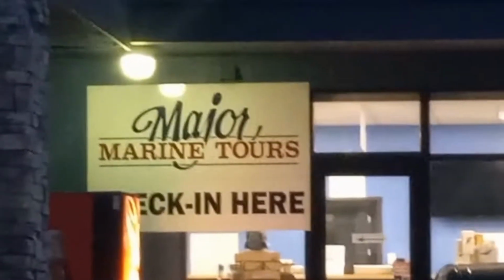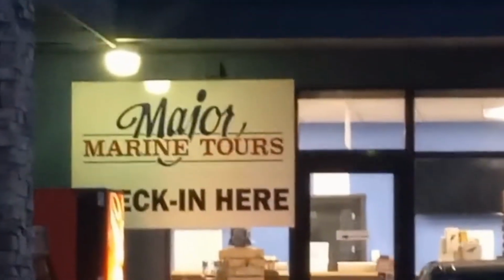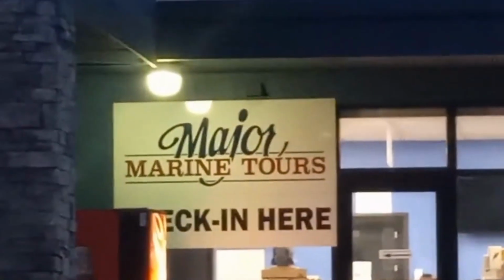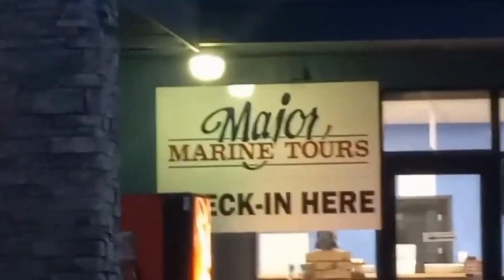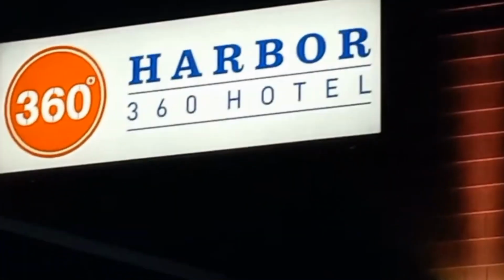You can book all kinds of tours up here. You go look at the glaciers or book a fishing trip. I'm not saying this is the place to go, but I'm just using this as an example. This is actually right at the hotel, which is pretty convenient.